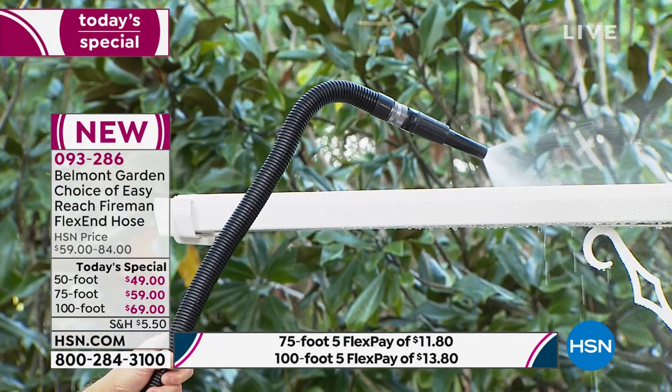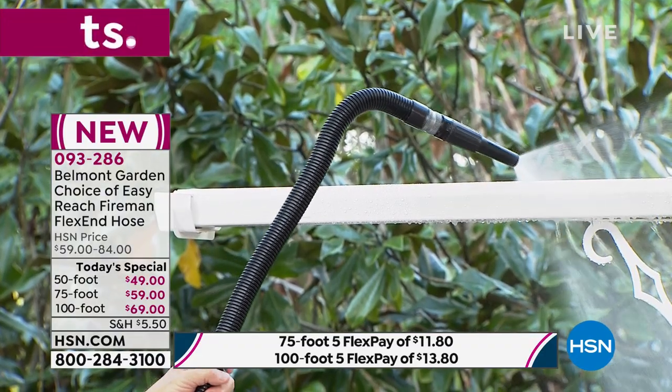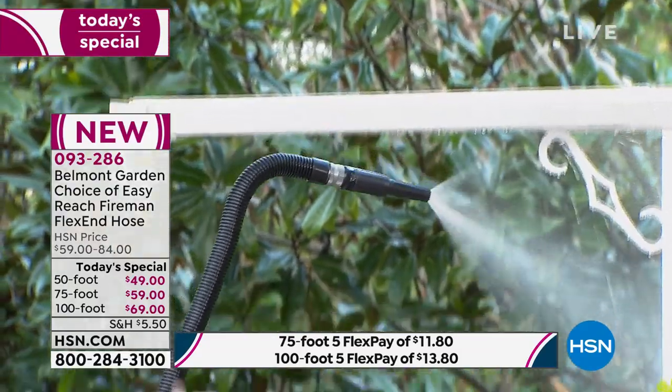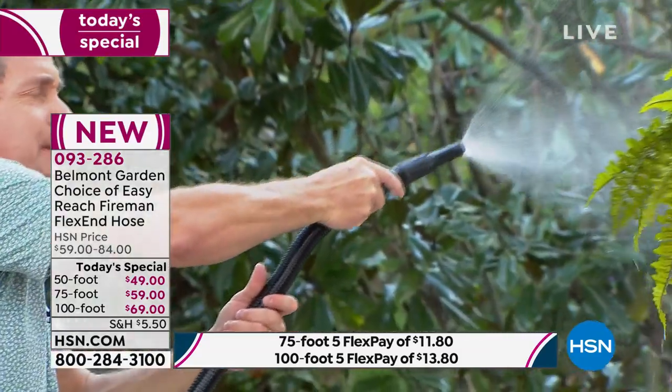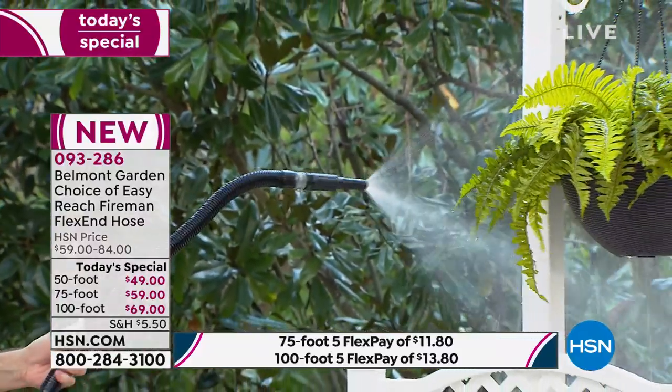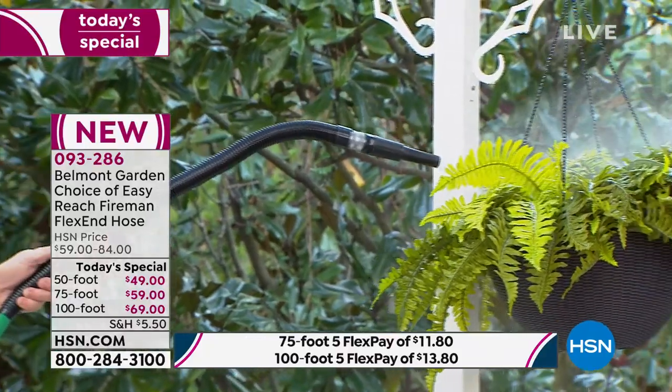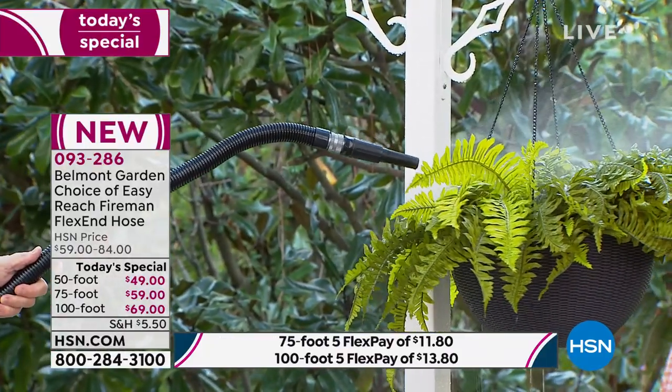Now I have the water spray on mild right now, so we don't squirt everyone. But it does go to high power. But for right now, I'm just gonna show we can reach this. Now let's see, we have a hanging basket. Sometimes it's hard to get to water them. They don't live very long if you don't do that. But now look at the distance. I can actually reach over here, get this hanging basket. I'm not on a step ladder.